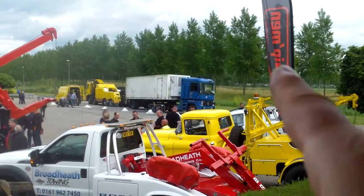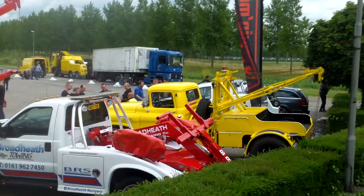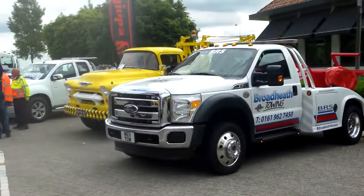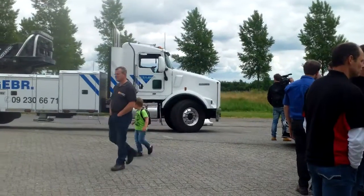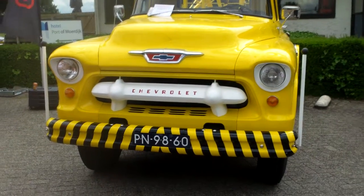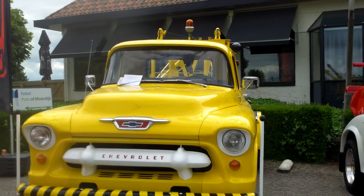Even our Renault is straight up again. That's good. Ooh, it's a third. Another third. Oh, Mr. Corvel Wild will love this. It's a Chevrolet.